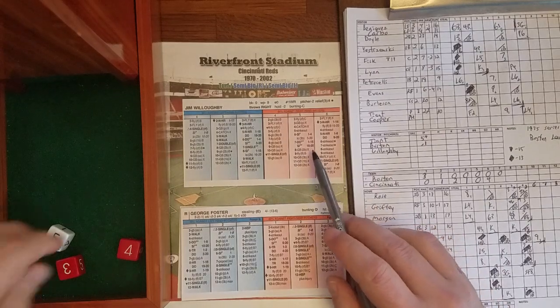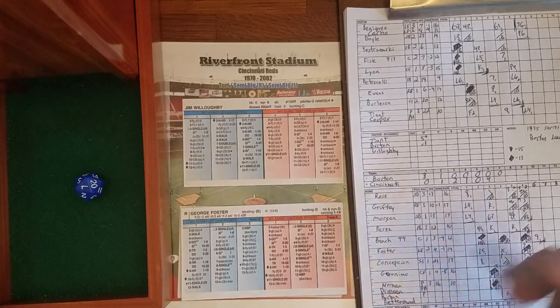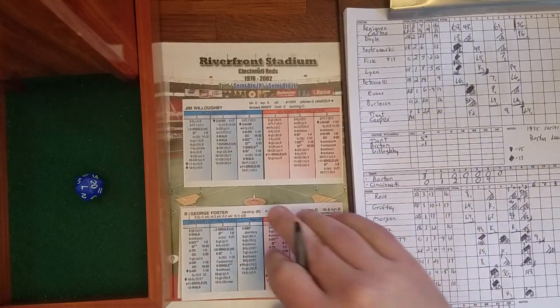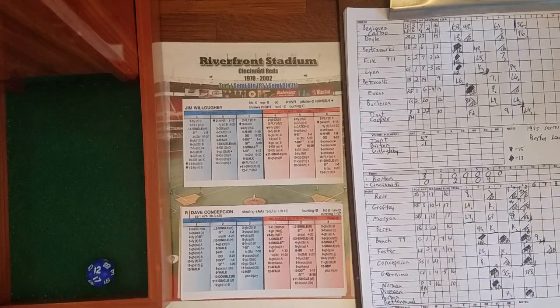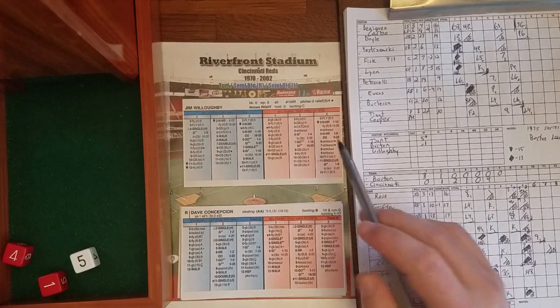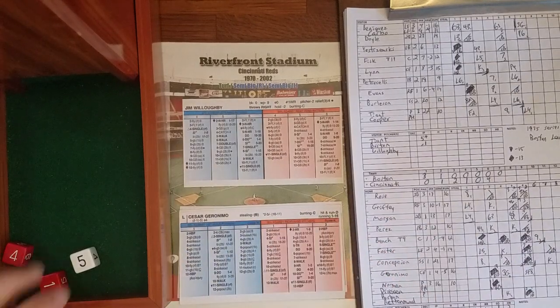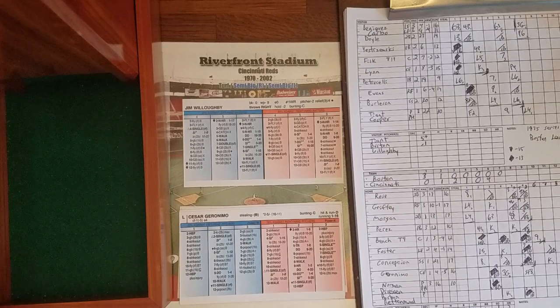5-7, but that's not a good start. 1-15 is a double. 16-20 is a single. That's a double. Leadoff double for George Foster, and the Big Red Machine, for the first time in the series, is just flexing their muscles, much to the chagrin of the Red Sox. Concepcion, 5-5, struck him out. Big strikeout there. Brings up Cesar Geronimo. Geronimo, nothing on the 20.